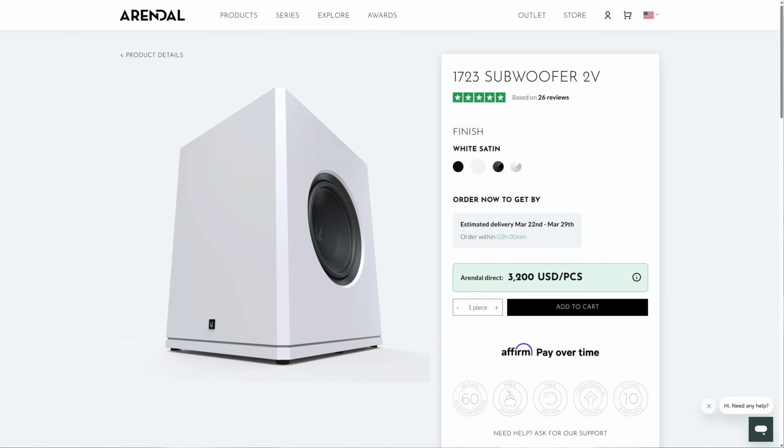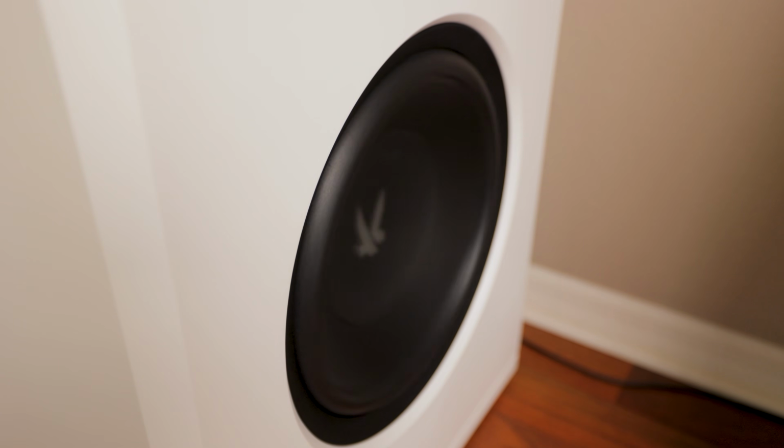Again, this is a massive space, so if I were designing a living room system with the Arendal 1723 speakers, I personally would go with two of at least the 1Vs, if not the 2Vs, just to add more tactile response in my living room. But like I said, I was getting good, solid, clean bass. I love the fact that when I would crank it up, I didn't hear any distortion. Sometimes you get subwoofers that just aren't designed very well, and when you hit those lower frequencies, they begin to flop around and you're like, ooh, that doesn't sound good. I didn't get that with the Arendal 1723s.